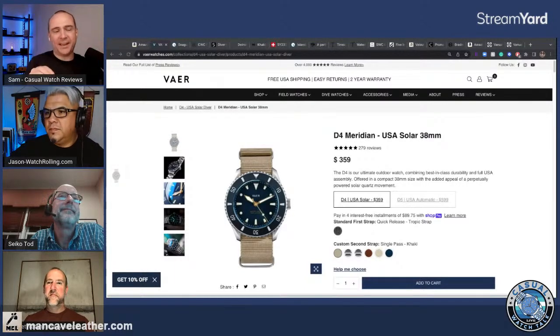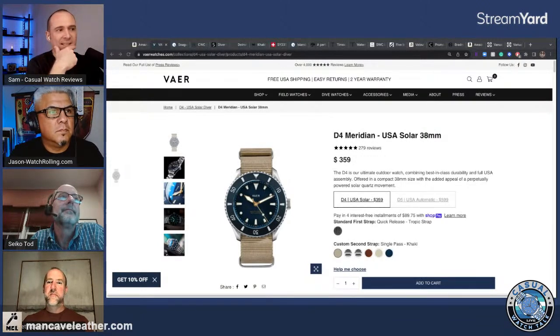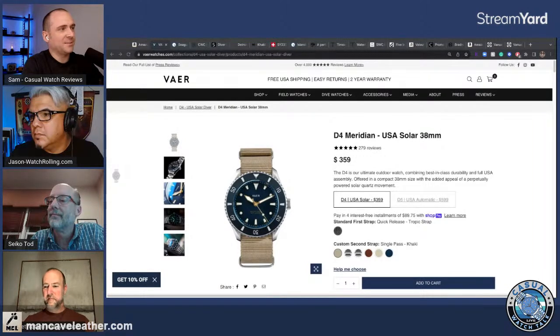The ones that I picked, I tried to pick ones that I'd reviewed before, and I've reviewed quite a few Veyas. They've been very generous over the years, sending me watches in. But I picked this one. It's under $500. It's a solar quartz watch with a great case and everything. I just love the way that Ryan and Reagan, who are the two owners, have formulated their Veya brand. So I had to put the Veya on the list there.